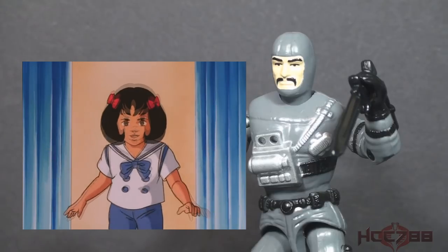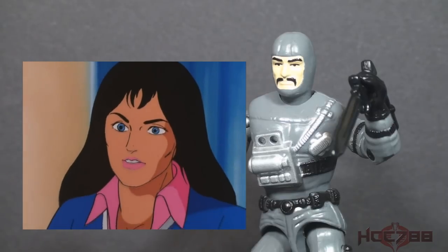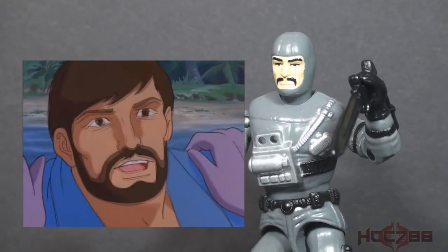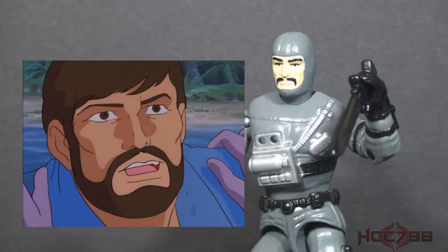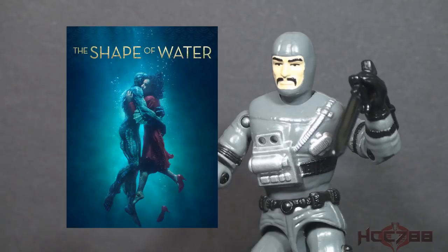He discovers that years have passed and he has a family. The story has elements of a psychological thriller. Those two episodes are among the best of the series. In the episode Memories of Mara, Shipwreck falls in love with a woman who was genetically modified by Cobra. She can only breathe underwater, which effectively makes her a mermaid. Shipwreck wants to do a Shape of Water with her.